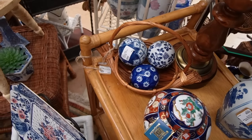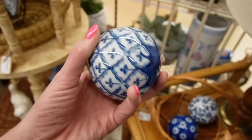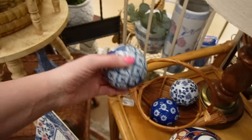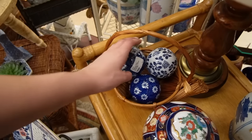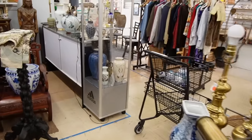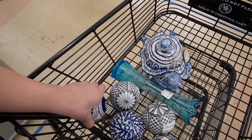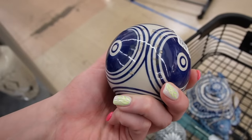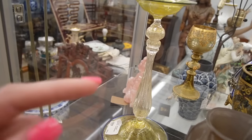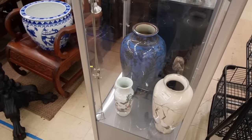These are the fancy bowls I was thinking about earlier, the decorative kind you can buy at like Marshall's or TJ Maxx. They're just decorative. That's what I thought I was picking up when I found those other bowls. And I'm like, wait a second. These actually look like they have some age to them. And they're very heavy. It's wild. That is a beautiful candlestick holder. But that is $180. That blue vase is really nice too.